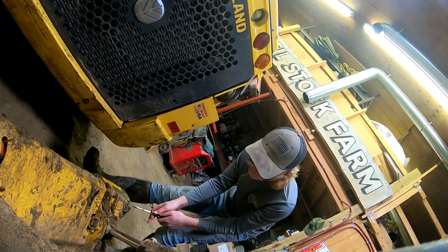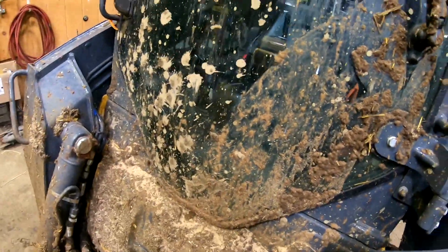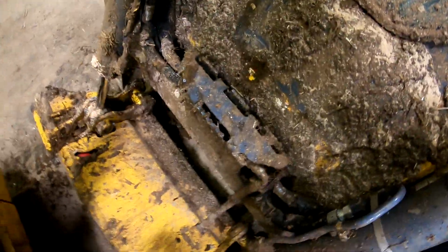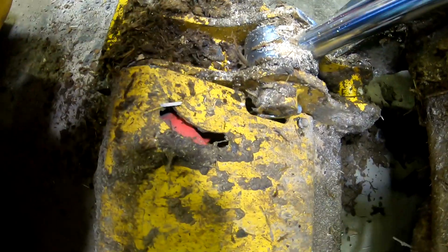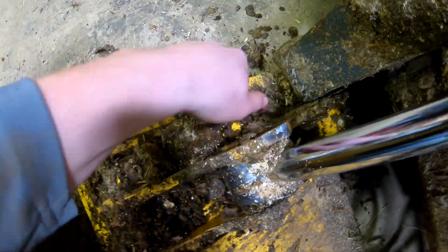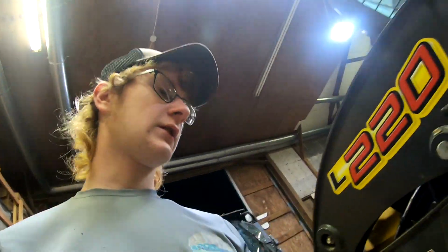So let's get this crap here. Window. I think we're gonna wash this thing. Could barely see out of it. Kinda got it clean, then got a little bit dirty again. Not a whole lot going on this week. I think we'll get her greased up and then we'll change the tire and blow the stuff out then.